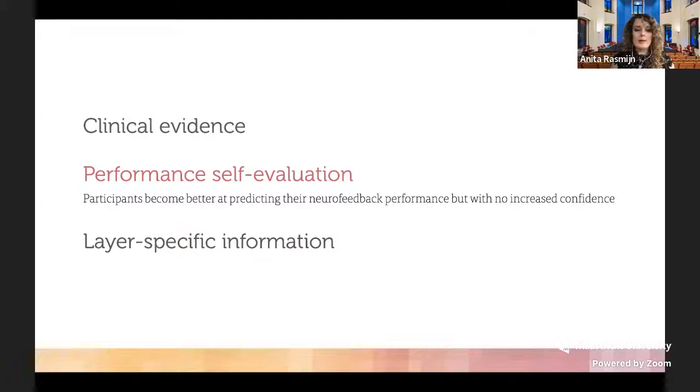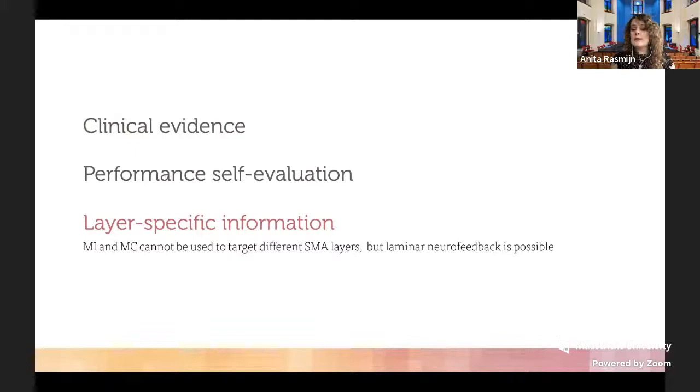Finally, we see that motor imagery and mental calculation cannot be used to target different layers of SMA, but that laminar neurofeedback is in theory possible, even with these two tasks. Now, this opens a new avenue of potential applications and investigations within the fMRI neurofeedback field.